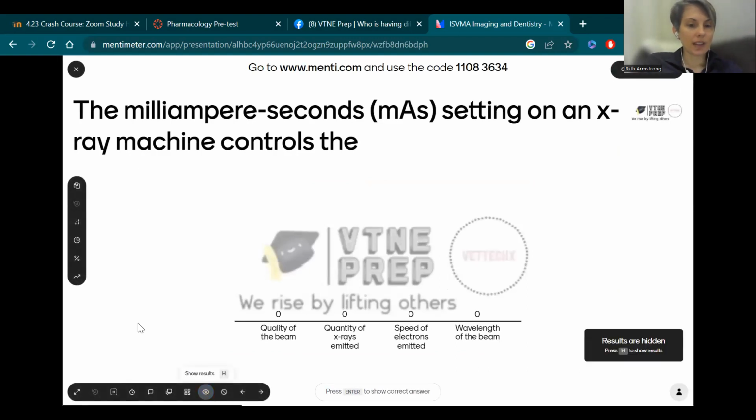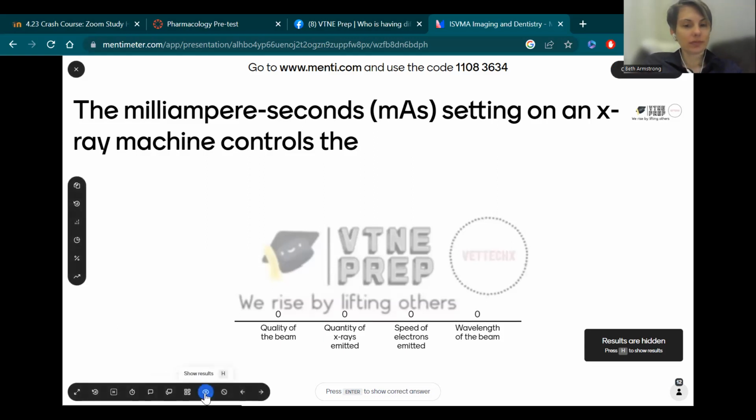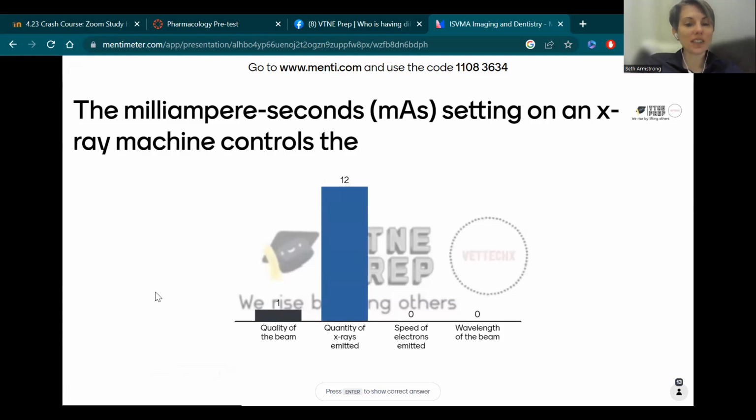Okay, so now let's see. So MAS, milliamperage per second setting on an X-ray machine controls what? Yay, good. So quantity of the x-rays emitted, very good, right? So this means how much x-rays are actually set off for our x-ray. Okay, very good.